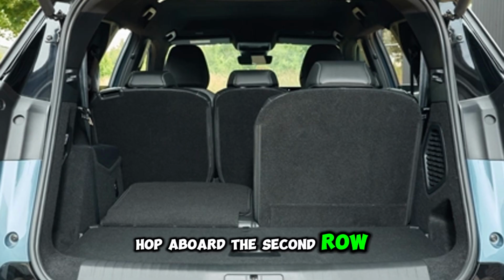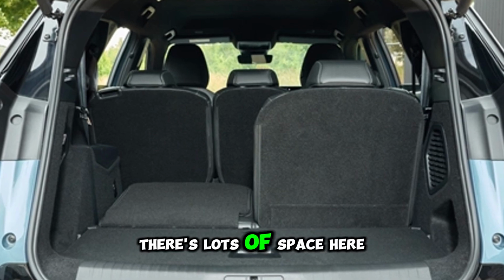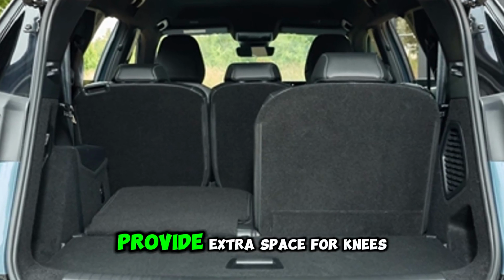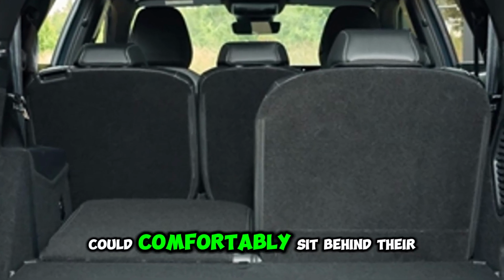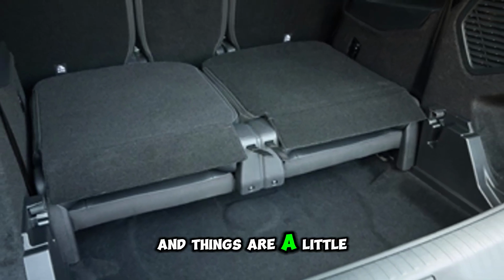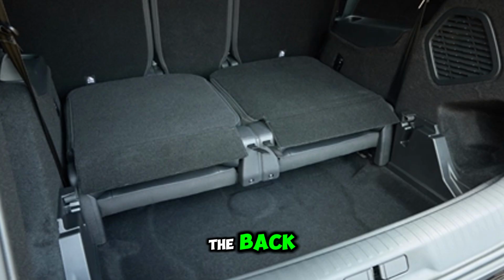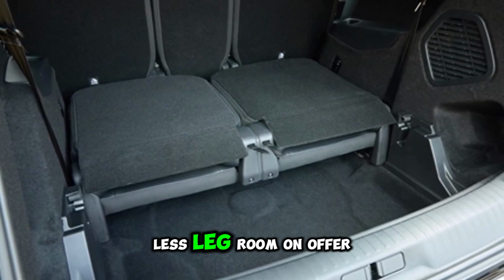Hop aboard the second row of seats and you'll find the 5008's extra length at work. There's lots of space here, but it's combined with some neat solutions too. For example, deep grooves on the rear of the front seats provide extra space for knees. As a result, taller adults could comfortably sit behind their driving position. Go one row back though, and things are a little more cramped. The second row seats are quite clunky to move, and once they're up they reveal smaller seats at the back. They are only really suitable for children or smaller adults, with far less leg room on offer.